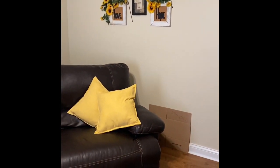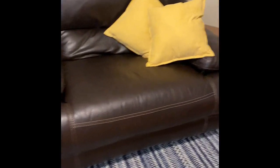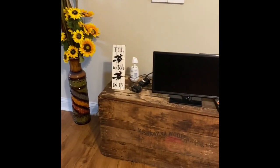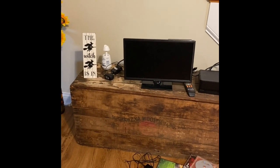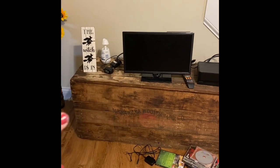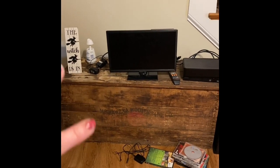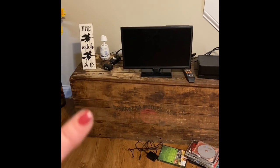And this is my other sunflower wall accessory. My little rug. And then you come on around and I have more sunflowers. And this was an old trunk that came out of my husband's dad's house. And I scraped all the old paint off of it. And this is what was underneath it. Absolutely love it. I had my extra covers and things like that in it.